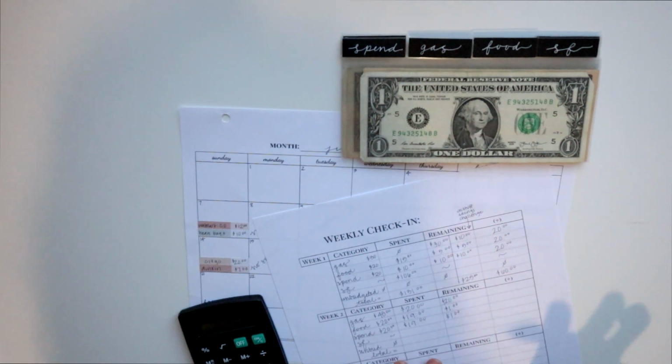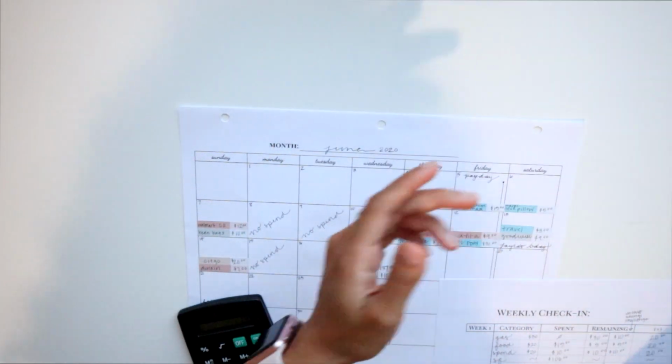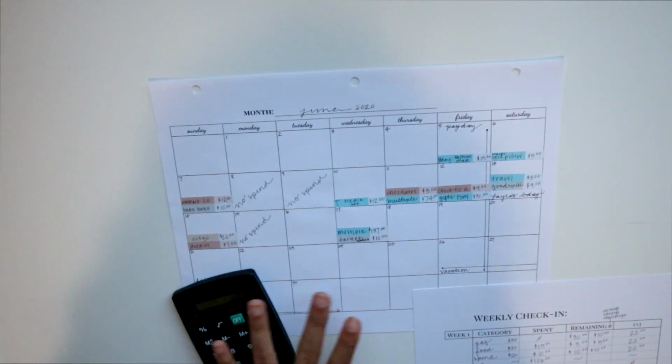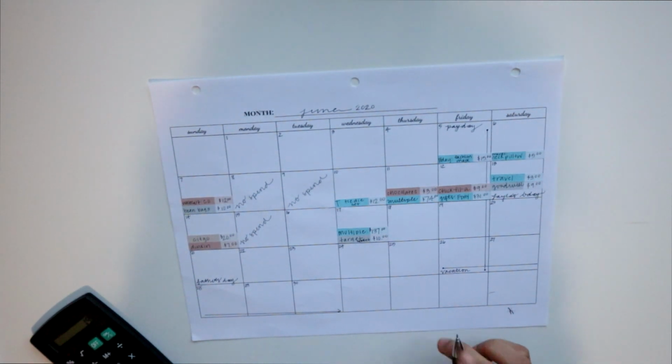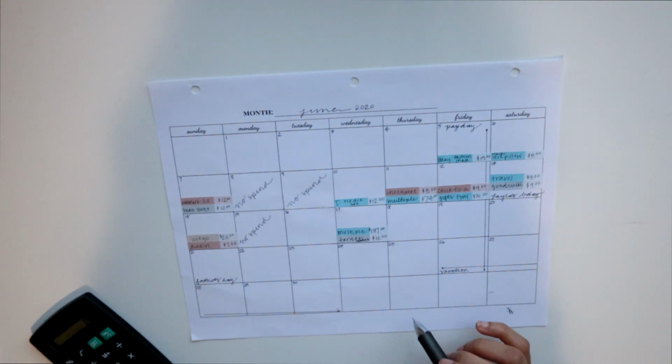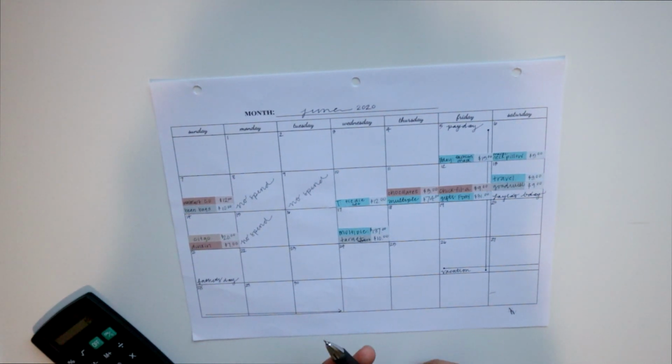Then for sinking funds, we can put these to the side. So we're actually going to do something with that in a second. For sinking funds, this month has been a month of sinking funds, but for good reason. The only 2 major sinking funds I've been using are travel and gifts. I bought birthday gifts and Father's Day gifts, and I've been purchasing some stuff for my vacation coming up on the 26th.